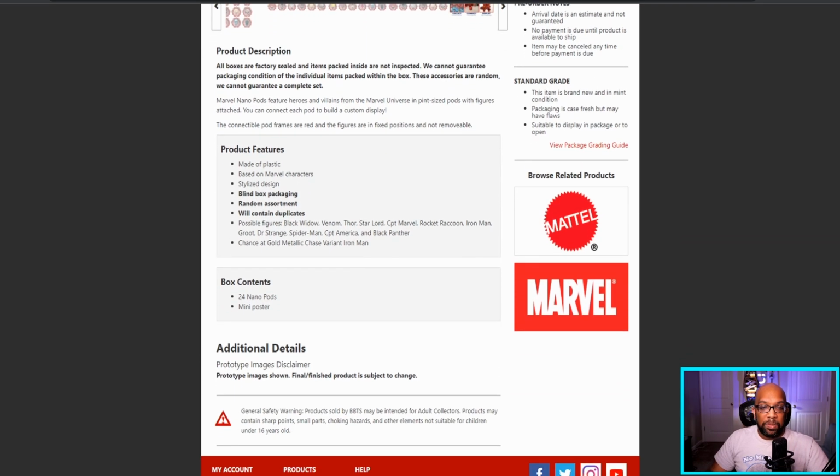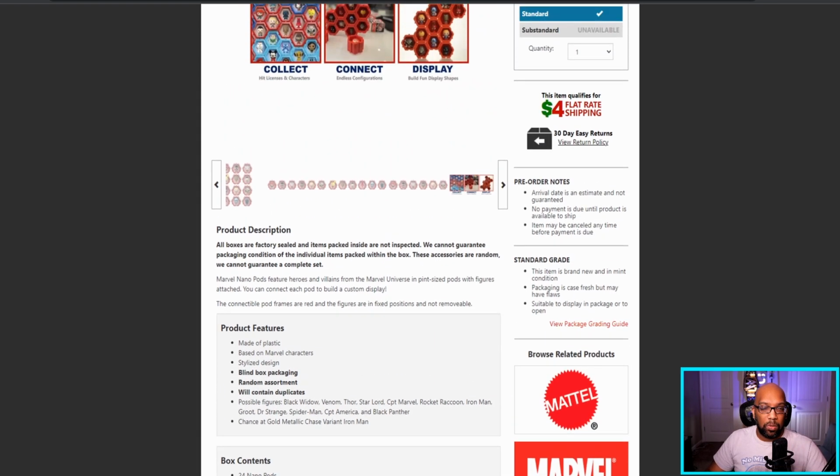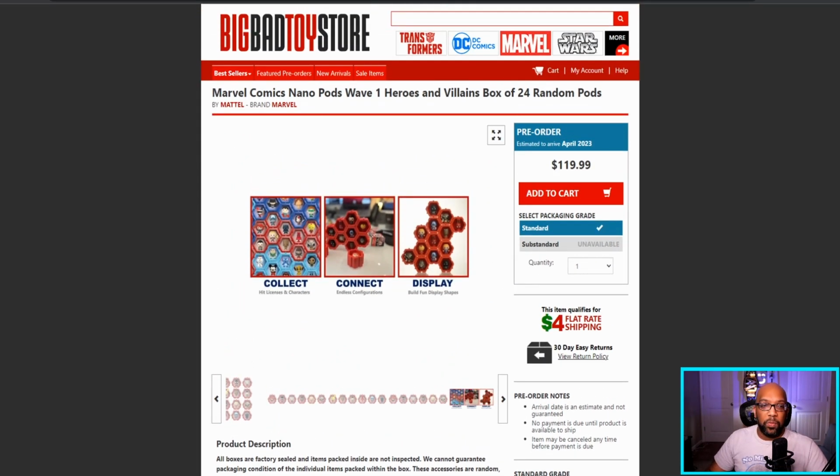All right, so here are just some of the figures that you can get: Black Widow, Venom, Thor, Star-Lord, Captain Marvel, Rocket Raccoon, Iron Man, Groot, Doctor Strange, Spider-Man. There's a gold metallic chase variant Spider-Man as well. And there's also a little mini poster in there. So, your typical blind box stuff. But anyway, those are the nanopods.